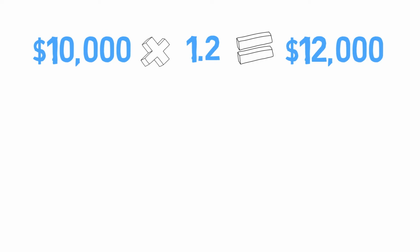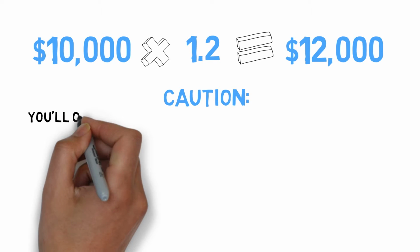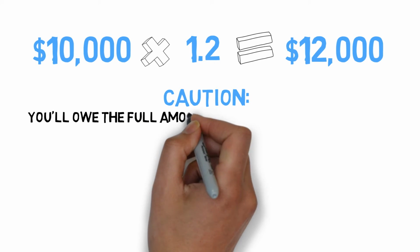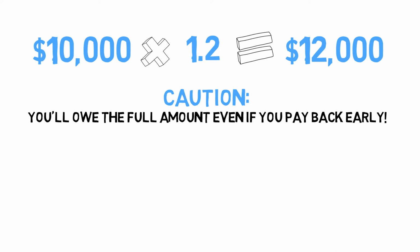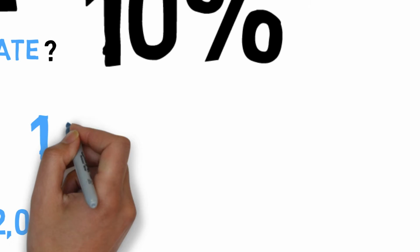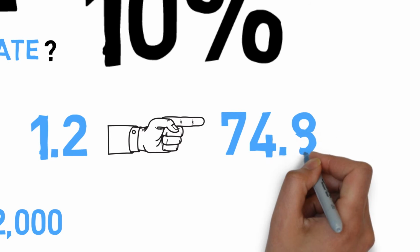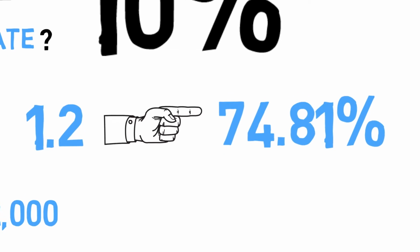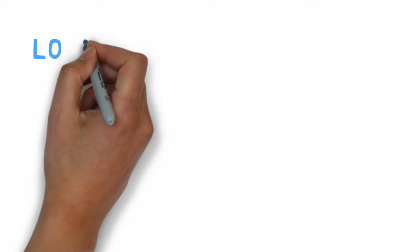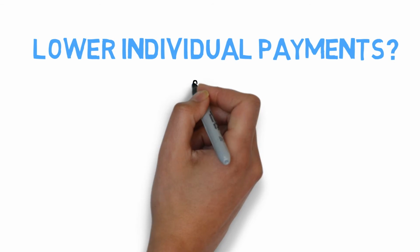An important thing to note is that with financing quoted with factor rates, you'll often owe the full amount, $12,000 in this case, regardless of whether you decide to pay back early or not. At first glance, when you convert a factor rate to APR, the APR might seem especially high, but your total cost of capital, or the amount you're charged for borrowing the money, won't be. So you've got to ask yourself, do you want lower individual payments, or do you really just care about what the financing is going to cost you?